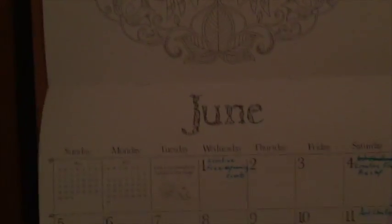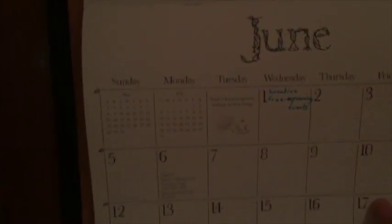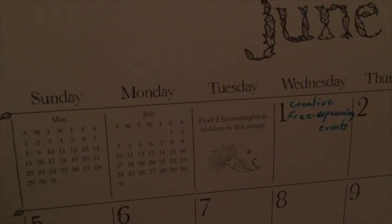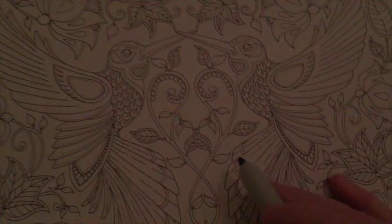I just realized this month I forgot to color around my mandala for each month. Each month actually has a hidden thing that you must find. This time it's actually not so hidden. It says there are 2 hummingbirds in here. They're actually pretty prominent.